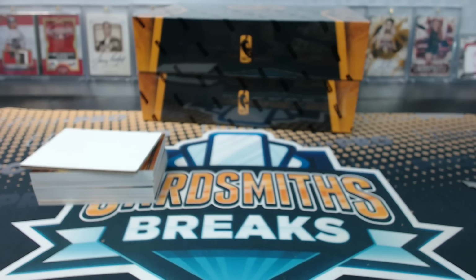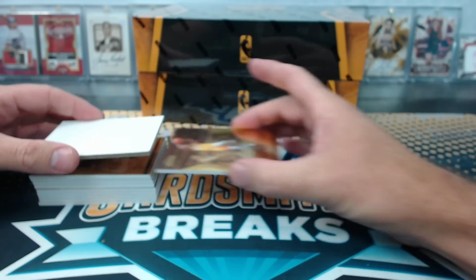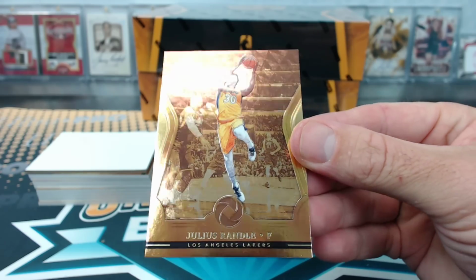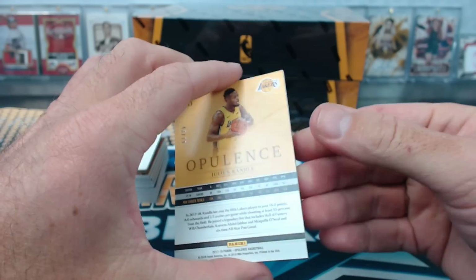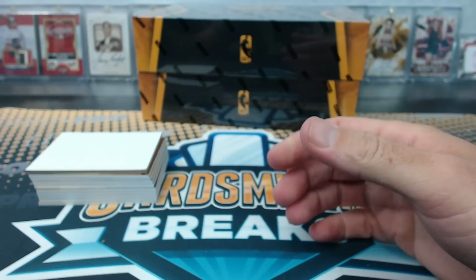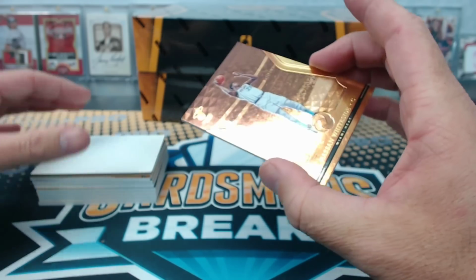Oh, one-touch booklets, huh? I forgot there's booklets. Okay, first card. Julius Randle for the Lakers. Stuff is shiny. Numbered to 79. That's all the bases, numbered to 79. I think the autographs are too, huh?